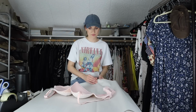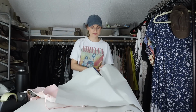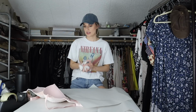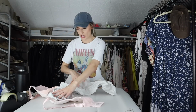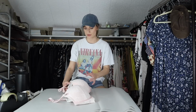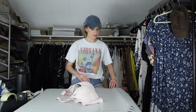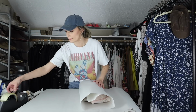I think maybe I'm going to cut this paper in half, crumple it up, and just kind of stuff the cups, perhaps, before wrapping it in paper so that the cups do not get flattened or wrinkled, because this is like a brand new bra. So yeah, I want it to arrive to the buyer in the same condition that I listed it in. So I think that should work pretty well.